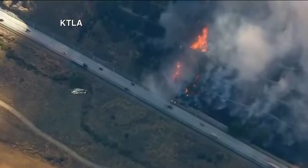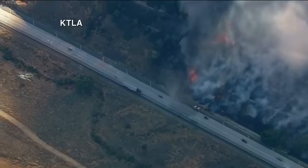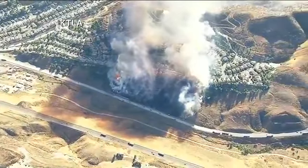And I just saw that fire helicopter come down and do a drop right across the 5 freeway, trying to hit this fire and cool it down to try to be able to slow it down.